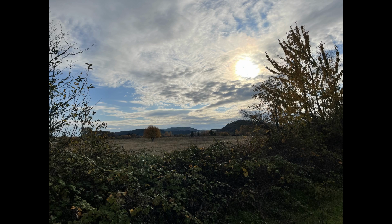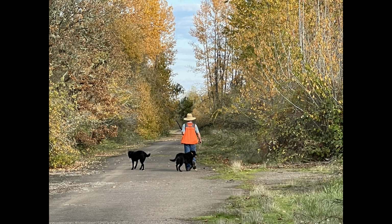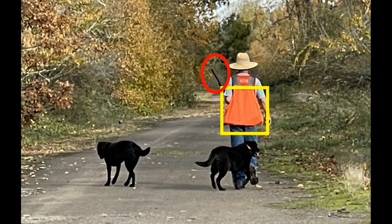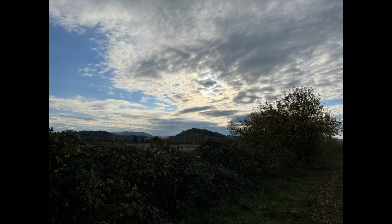By the way, we did mention that it's Halloween, right? It appears that today's theme is orange vest, gun, and at least one black lab. Multiply this by 7, and that about makes up the number of trick-or-treaters we met roaming around.